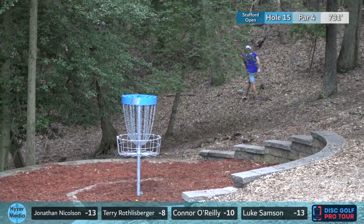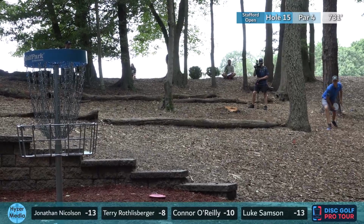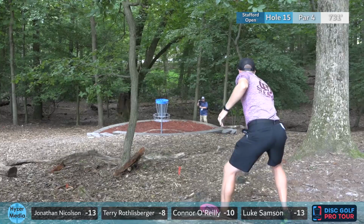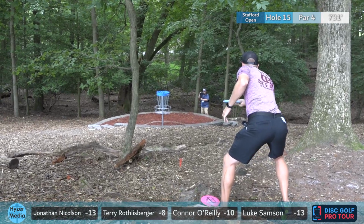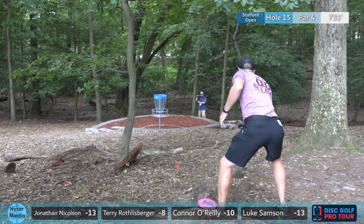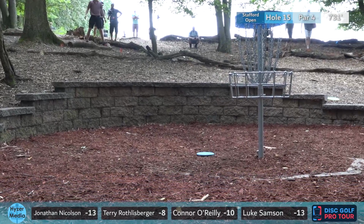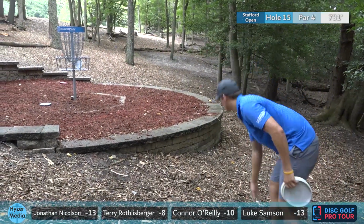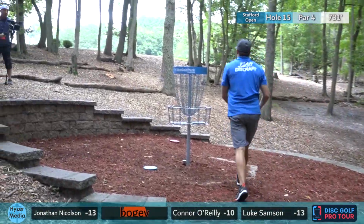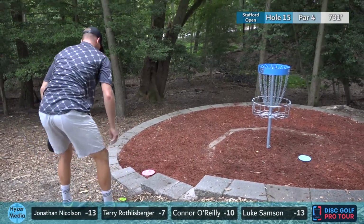Ooh. Good straight line by Connor, just a little low. Right off the rim. We see Jonathan lining up for his birdie putt. Oh, just too high off the band. Luckily, it did sit right under the basket. As we can see, the slant of the hillside, rollaways are a definite possibility here for missed putts.